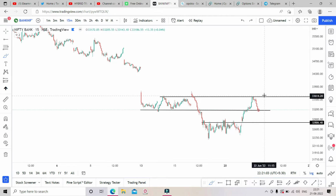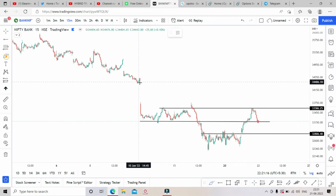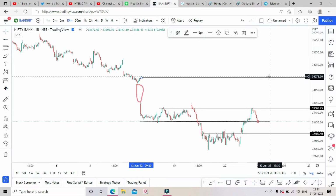This one would be your buy, and this one would be your sell. Honestly, this is a very big gap up, so you do not have the immediate resistance line. You have a big gap up, so the immediate resistance line would be this one. I would say this one would be your resistance line.